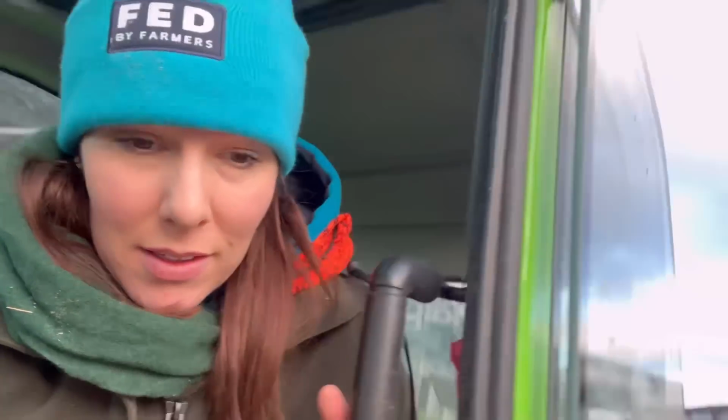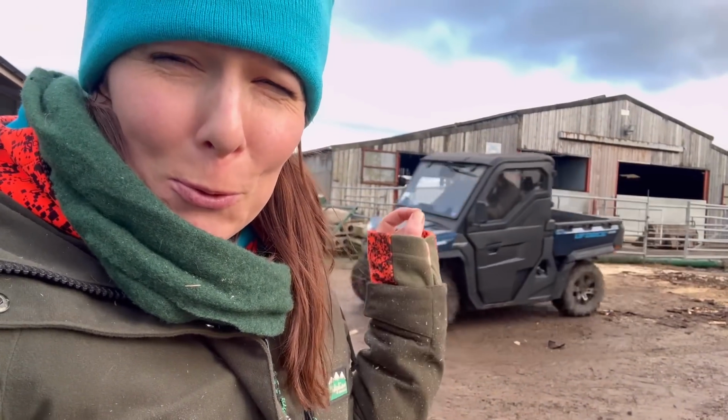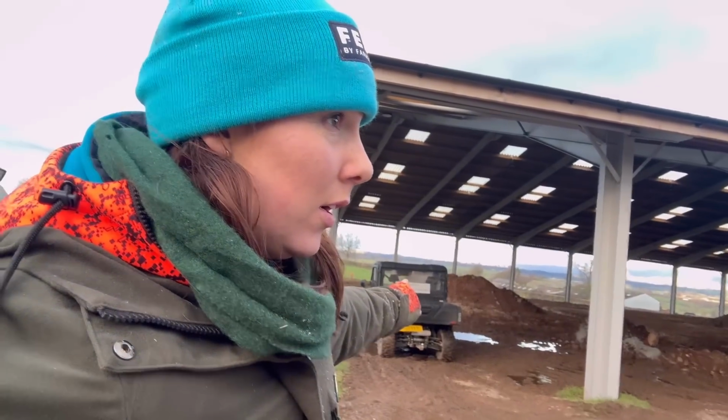Wherever he is, I can hear him coming. That there was nothing going in that shed. Allowed to be parked in it, but he doesn't want things going in it, so that's a different thing apparently.